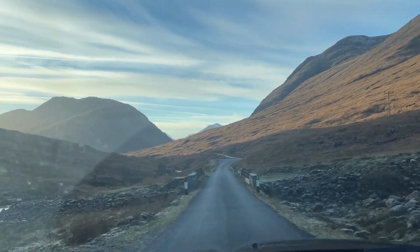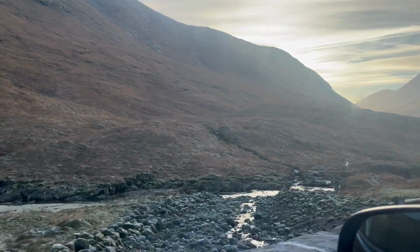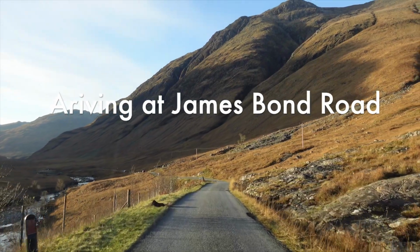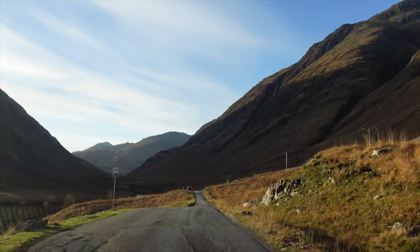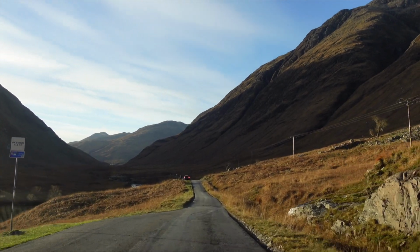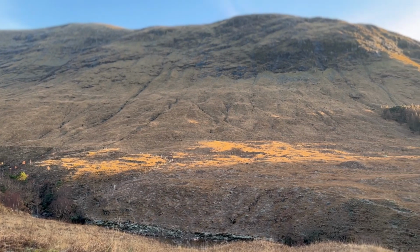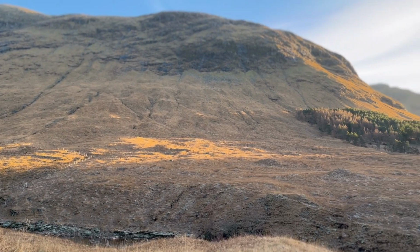And for our final stop, James Bond, Skyfall Road. This place was breathtaking, and we are so happy to come this time of year. We managed to experience how rugged and majestic the scenery is, and there are also fewer tourists, and we only saw around 5 cars maximum.